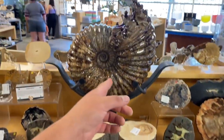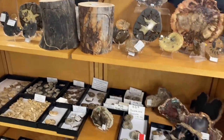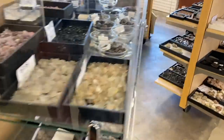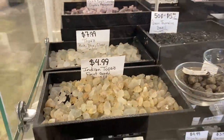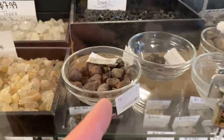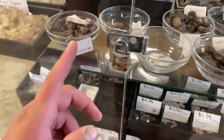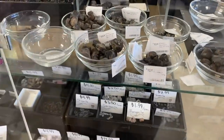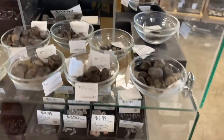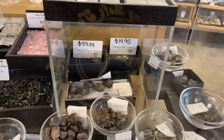That is so great. Here's some topaz. Those are starlights from Taos. I bet you every single one of these are from Taos. Oh, there's a nice big one back there that we can't really see.